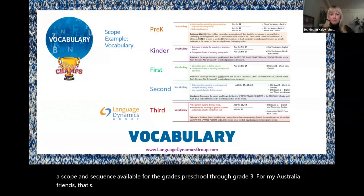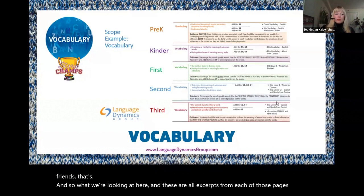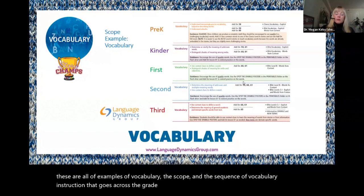And so what we're looking at here, and these are all excerpts from each of those pages, are all examples of vocabulary, the scope and sequence of vocabulary instruction that goes across the grade levels. In this middle column are the lesson plans that come with Story Champs.